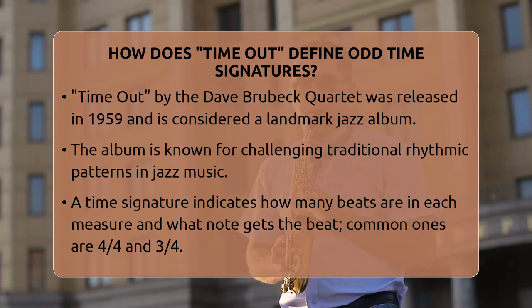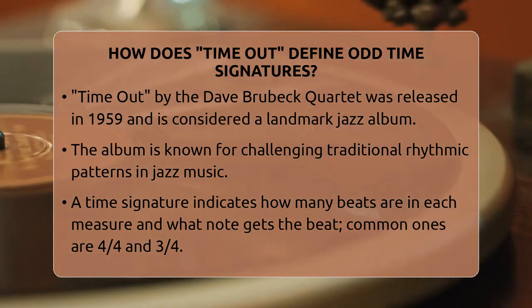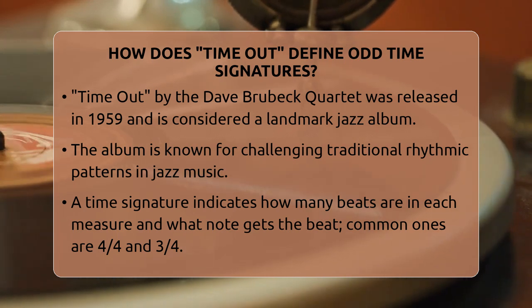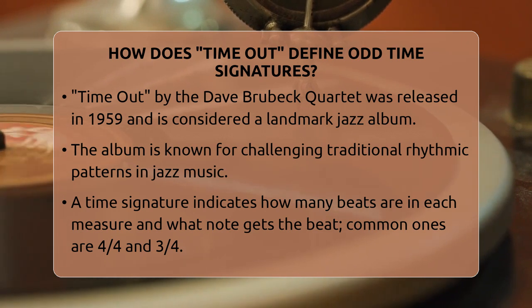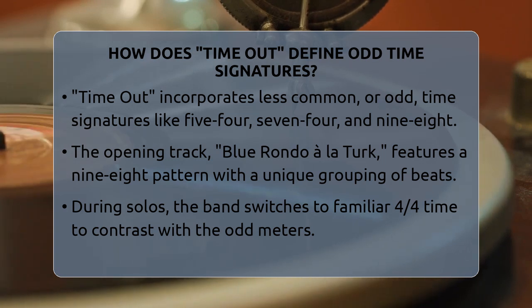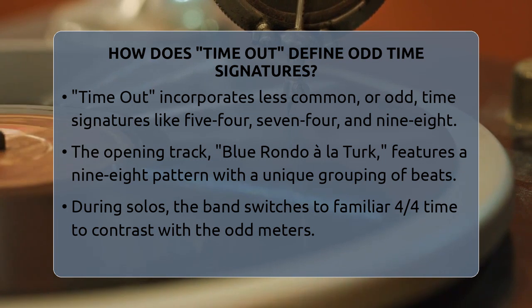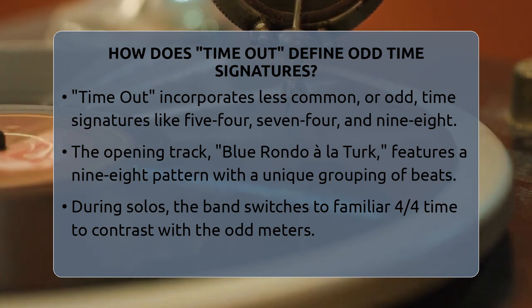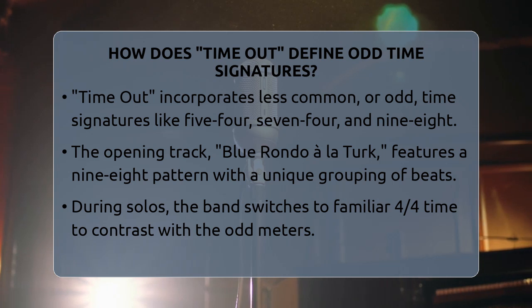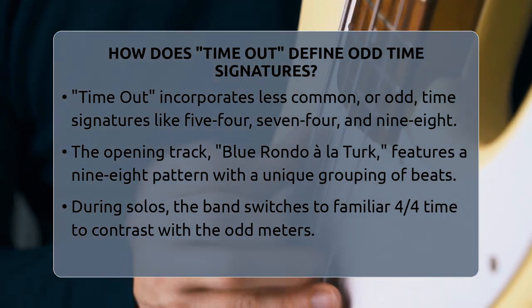Let's break it down. First, a quick look at what a time signature is. It's a way of telling musicians how many beats are in each measure and what kind of note gets one beat. Most jazz songs stick to common time signatures like 4/4 or 3/4. 4/4 means 4 beats per measure, and 3/4 is like a waltz with 3 beats. But Time Out pushes past those familiar patterns to include less common signatures. These are called odd time signatures, such as 5/4, 7/4, or 9/8. They sound different because they don't fit into the usual rhythmic patterns.